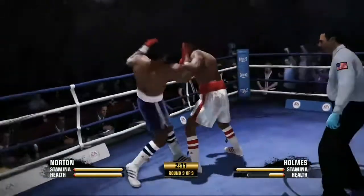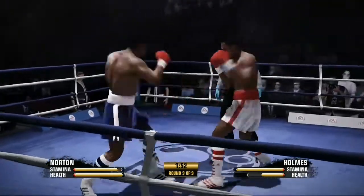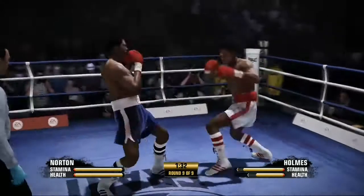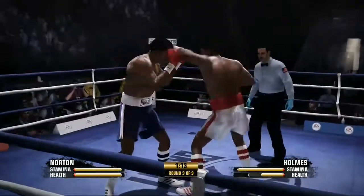Very well done by both men to fire off those right hands. Norton's ability to properly throw and land his combinations has been stunning. Teddy, why is he so successful? Because you just said it, he's putting them together. One or two wouldn't land, but he's handcuffing the guy. And the first two punches set up the third and fourth.